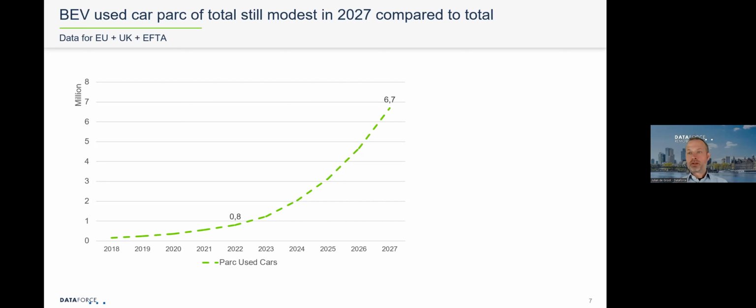Now that's a lot of vehicles. However, if you look at the expected total park of used vehicles, it is around 180 million. So from that perspective, the 6.7 million is still not that much, and it will take quite a long time before electric vehicles will really have overtaken other fuel types in the total park.